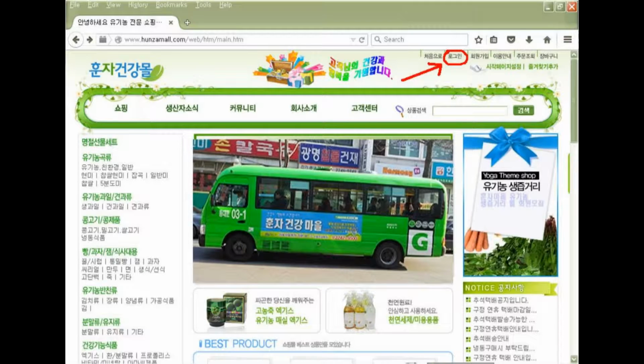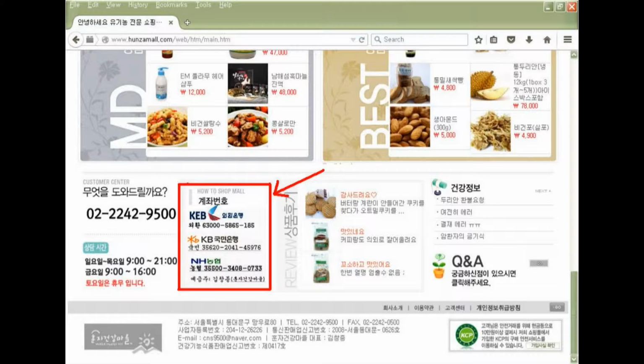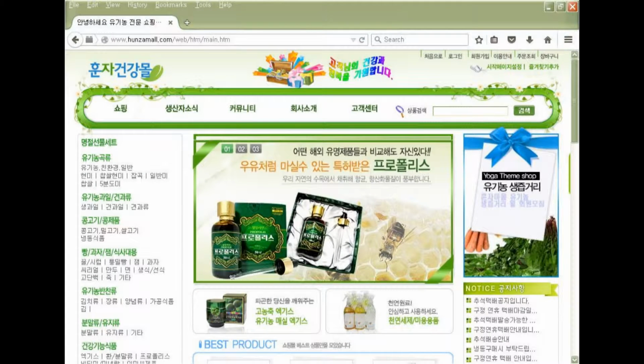To be able to place your order from the Hunzamall, you will need to register and create an account. So here is where you log in. Once you've done that, you can begin placing your order and they'll ship everything to you. You don't need a credit card as long as you have a Korean bank account. You can transfer to any of these banks listed here at the bottom of the main page. I'll share only the most necessary aspects of the site with you.